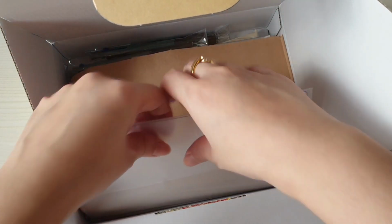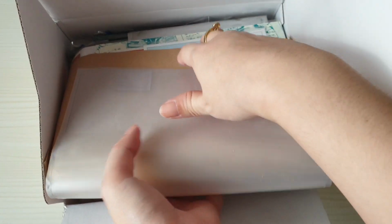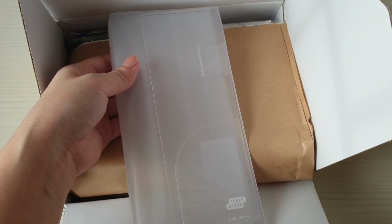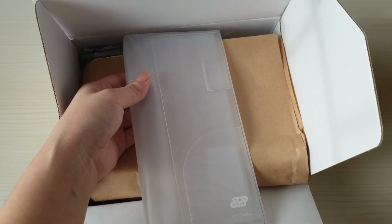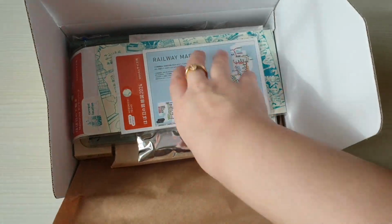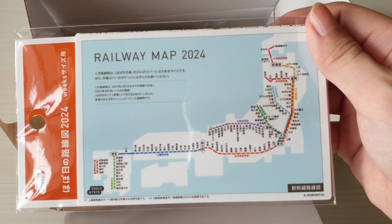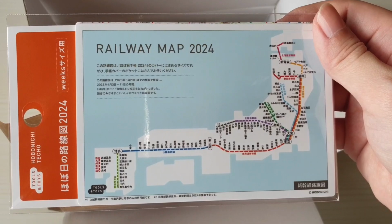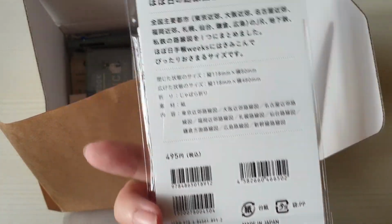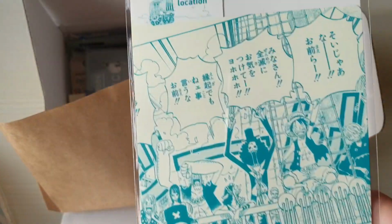The first item is this cover on cover for the weeks. I'll just take it out. I always buy new ones for all of my weeks and I never reuse any of them, so I had to restock on that for next year. And then I also got these additional items. I have the railway map of Tokyo, of Japan's subway. I find it very interesting to study the subway lines, and I also plan to go to Japan next year, so it might be helpful.